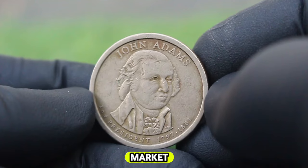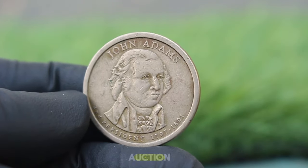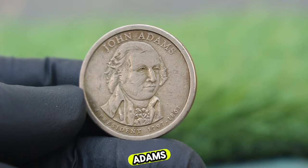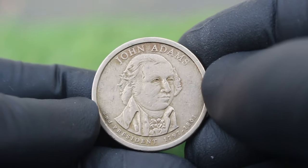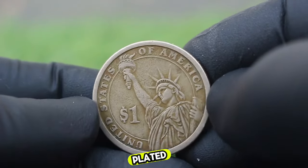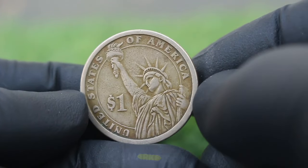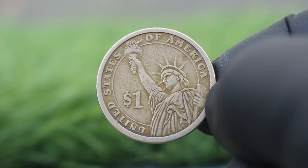When it comes to market value, you might be surprised at how much this seemingly modest coin can fetch at auction. Despite being relatively recent, the value of the John Adams gold-plated $1 coin in circulated condition has skyrocketed. While common uncirculated versions might fetch somewhere in the range of $100 to $500, the gold-plated version has been known to sell for upwards of $100,000 in certain auction markets. This is primarily due to its rarity, its historical significance, and the demand among collectors who are looking for unique and limited edition pieces.